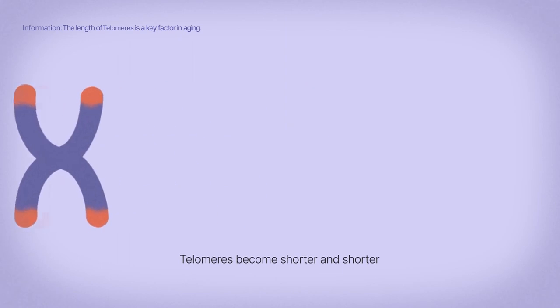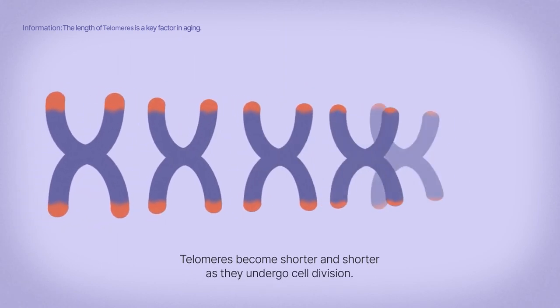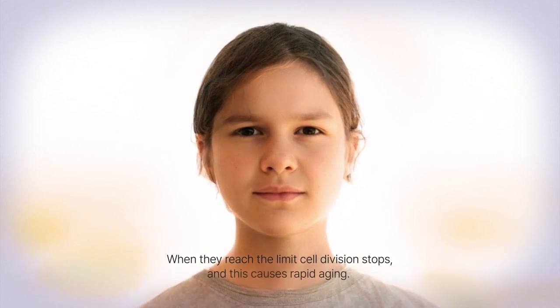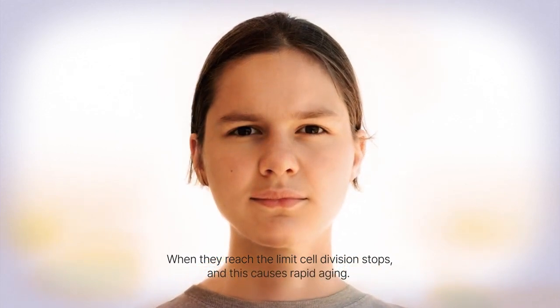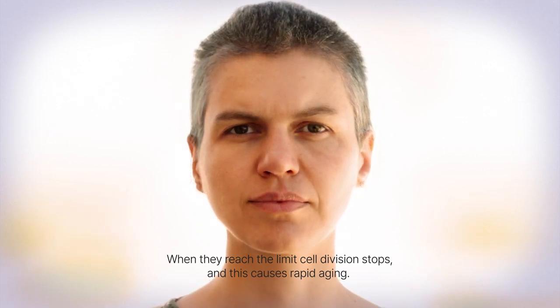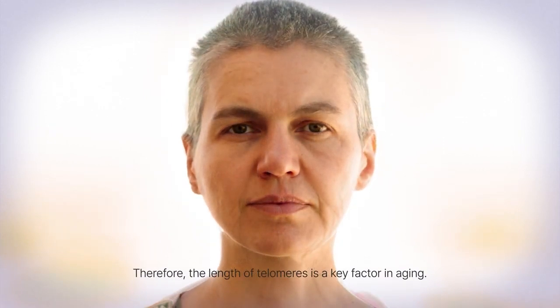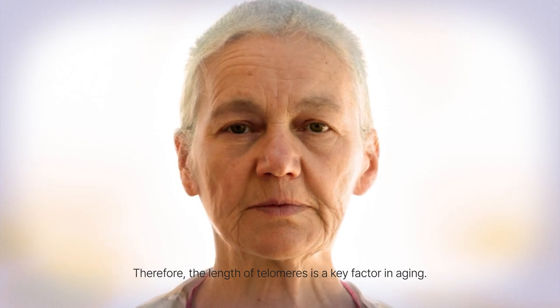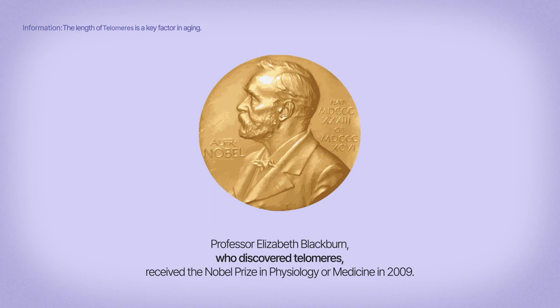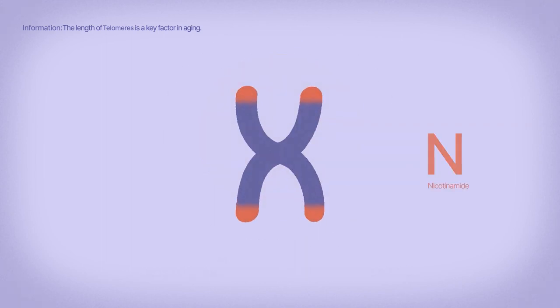Telomeres become shorter and shorter as they undergo cell division. When they reach the limit, cell division stops, and this causes rapid aging. Therefore, the length of telomeres is a key factor in aging. Professor Elizabeth Blackburn, who discovered telomeres, received the Nobel Prize in Physiology or Medicine in 2009.